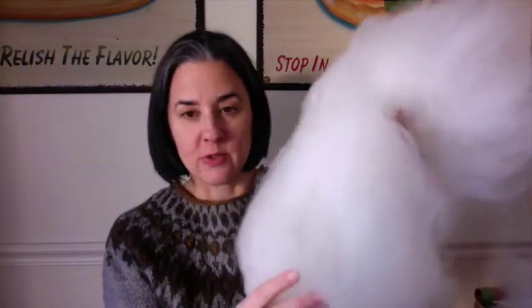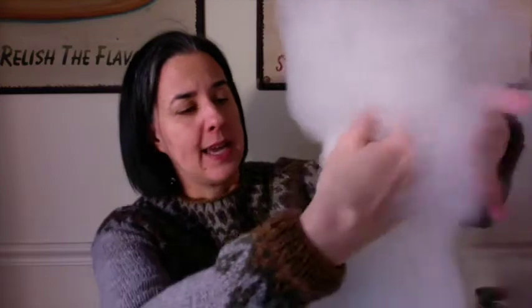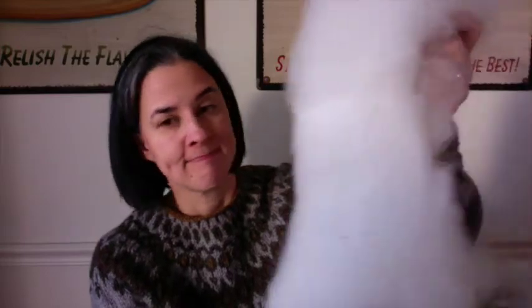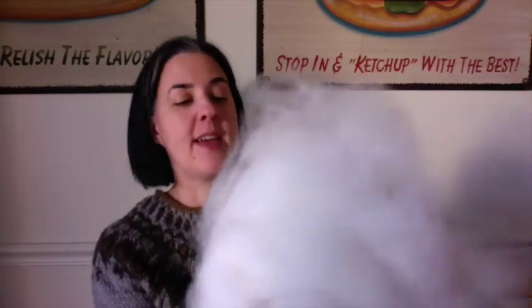This is two passes through the drum carder. I don't know what's wrong with words today. I cannot say them. And it's flippin' gorgeous. It's a little more than 2 ounces. There was very, very little waste. It's simply gorgeous. It's what I'm going to spin next.